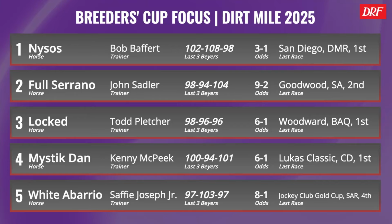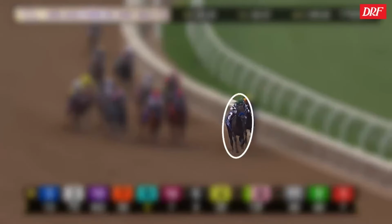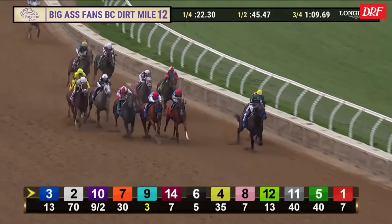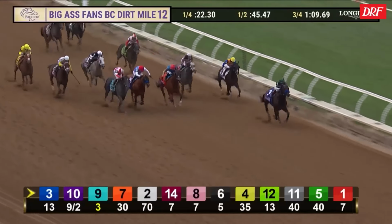He got a little tired, but let's take a look at the Breeders' Cup Dirt Mile last year when he got the job done over what was a pretty competitive field, and he went fast early and was able to hold them off late. It's a really good performance from this horse at the Breeders' Cup last year, and he's going to get to come right back over the same track to try it again, David.